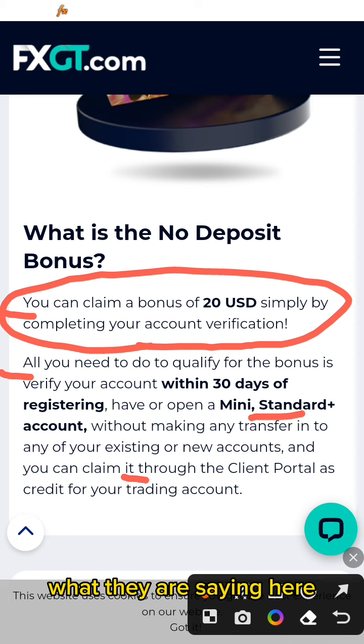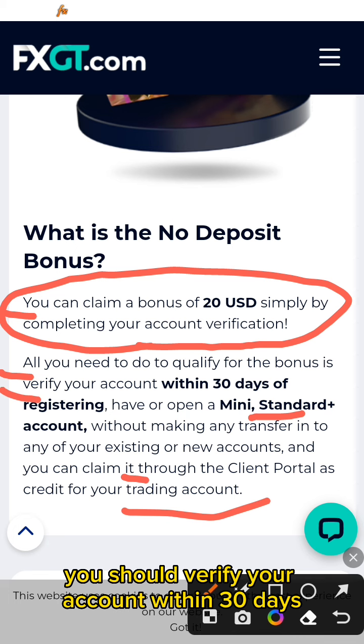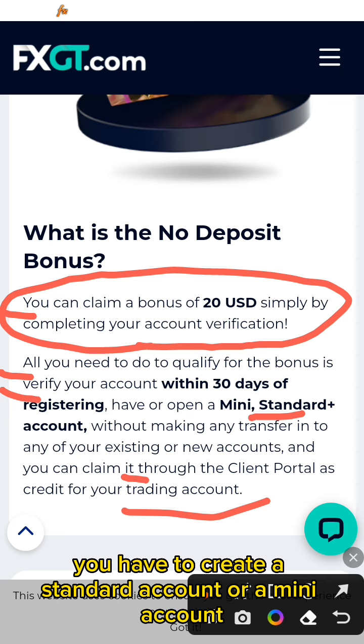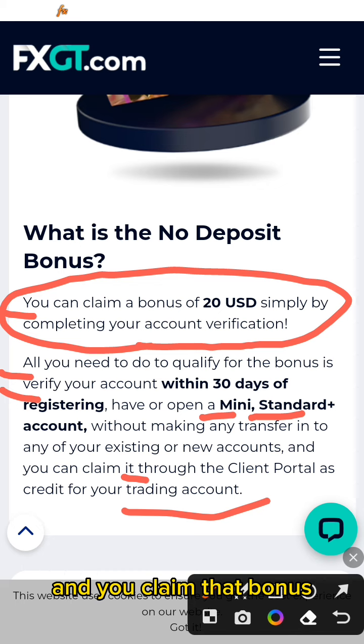So what they are saying here is that you have to register, and within 30 days you should verify your account. You can verify your account within a day, within minutes or hours, and then after you verify, you have to create a standard account or a mini account. And after you create that one, you don't have to transfer any amount, so you just have to go to the client portal and claim that bonus.